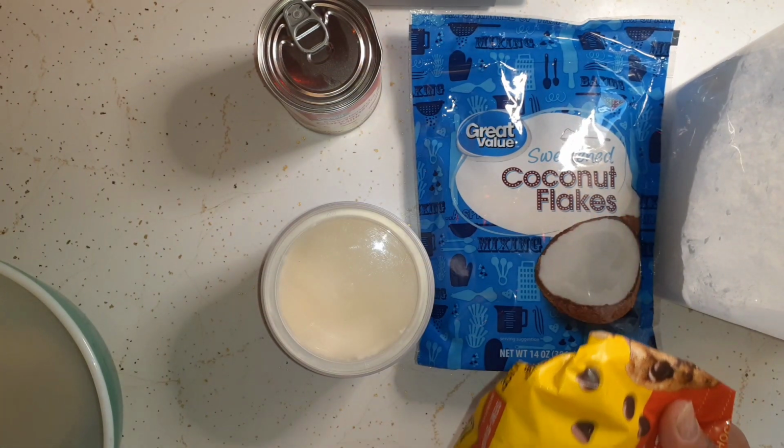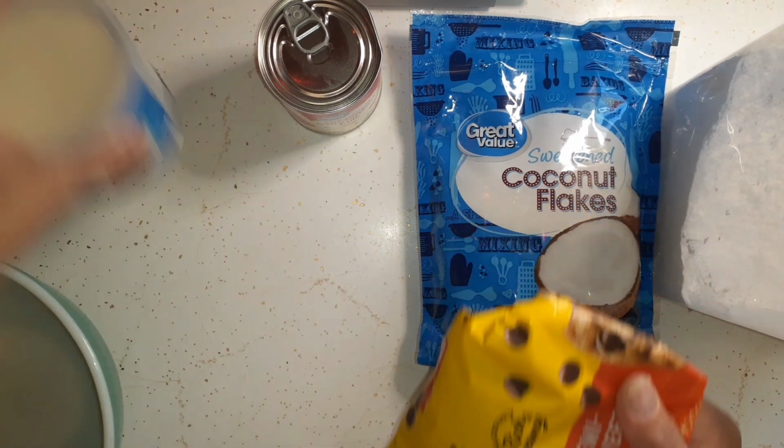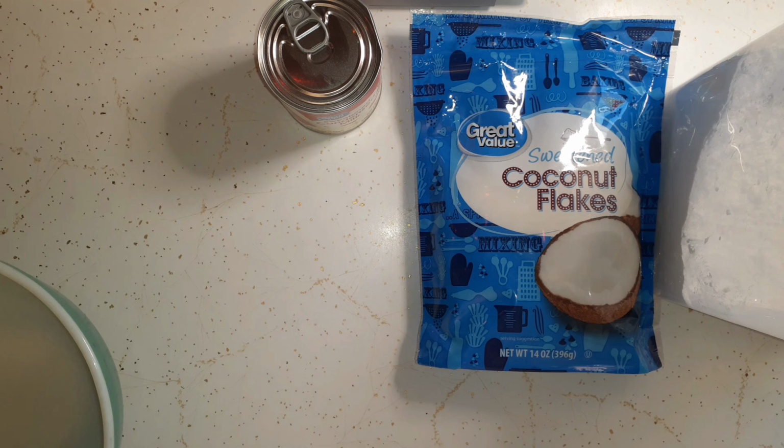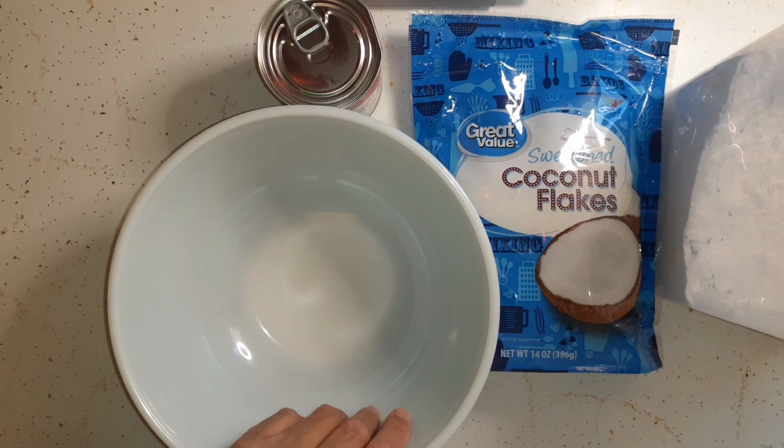So we're going to make the actual coconut balls first. So we're going to put the shortening and the chocolate chips to the side. You'll need 2 bowls. One to make the coconut mixture and one to make the chocolate. So, alright, I'm going to go ahead and get started with this.